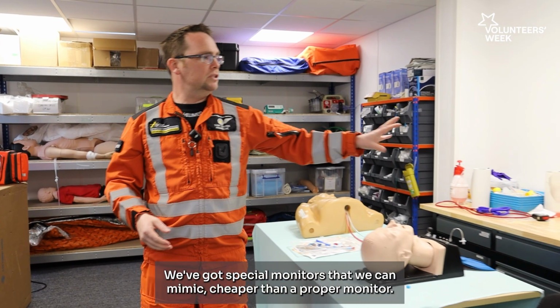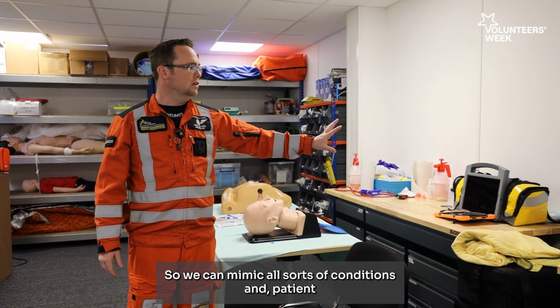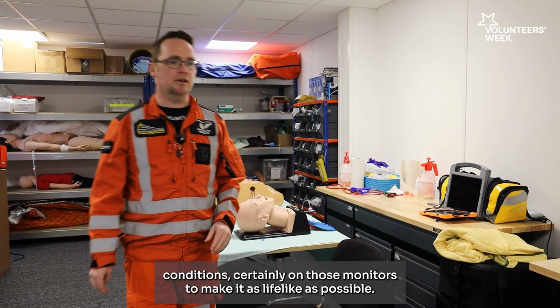We've got special monitors that are cheaper than a proper monitor, so we can mimic all sorts of patient conditions on those monitors to make it as lifelike as possible.